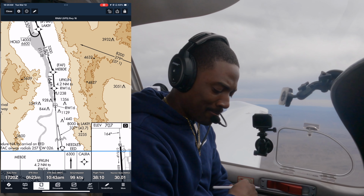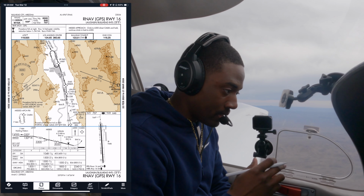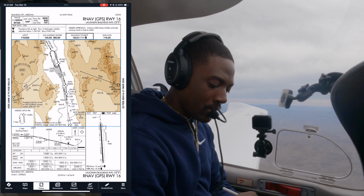After MEBD, we'll turn to a heading of 164 and come down to our minimums, and that's Ufkin. I'm not sure how to pronounce that. But our minimums for this approach, if we have LPV, are going to be 1048. So I'll go ahead and set that into the G1000, and we'll follow the needles in and make sure that we're doing an approach.